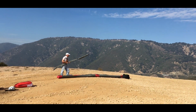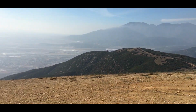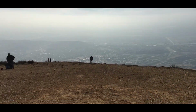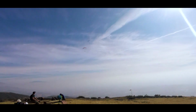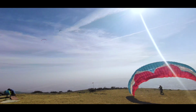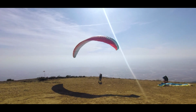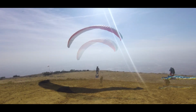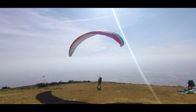Although we have a very nice wind here, I have to say. This is the windiest I have ever taken off here. So yeah, the takeoff will be pretty good, I think. Alright, let's set up and start getting ready. These guys are getting some thermal already. Yeah, I noticed that. Okay, that's not how you do it, okay?